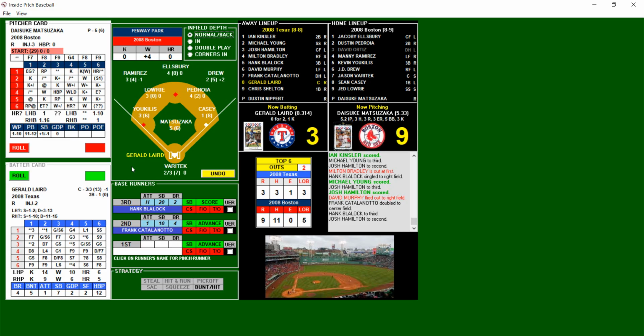And with that, the bullpen for the Red Sox is warming up. Jared Laird is 0 for 2 today with a strikeout, and here is the pitch. And that's going to be a 4-4, column 4, row 4. That's going to be a wild pitch on a 1 to 10. It's a wild pitch on 11 to 12. It's a passed ball. It's a 15. It is too high. Nothing happens.